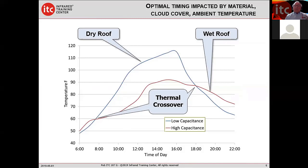When it is given up, it's given up to the cool or cold sky. I get a lot of questions on this, a lot of questions about, hey, can I do this in the morning? Can I do this at noon? And of course, the answer is yes, you can do it any time of the day. But the best time of the day to do this is 30 minutes before civil sunset.